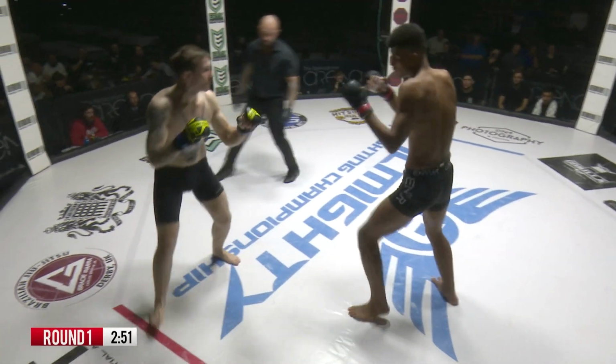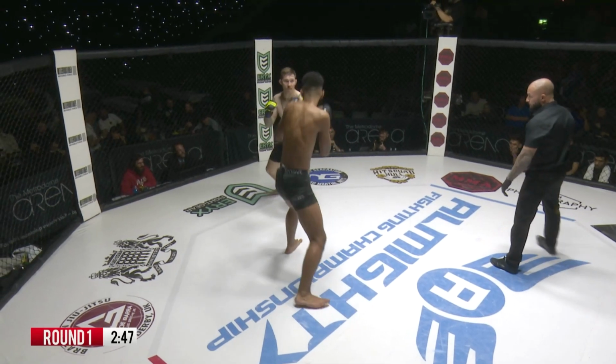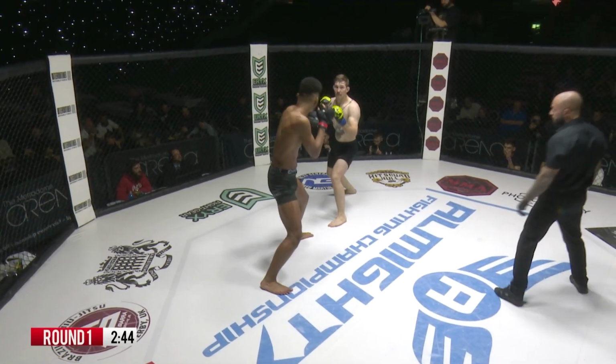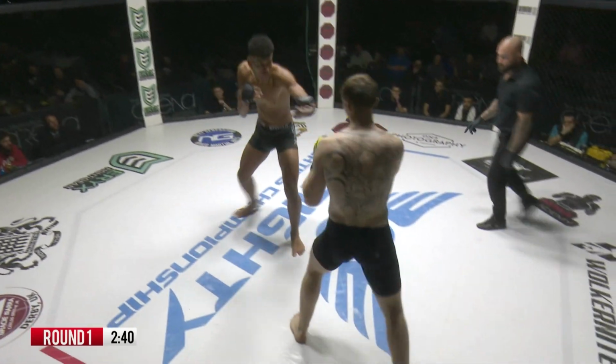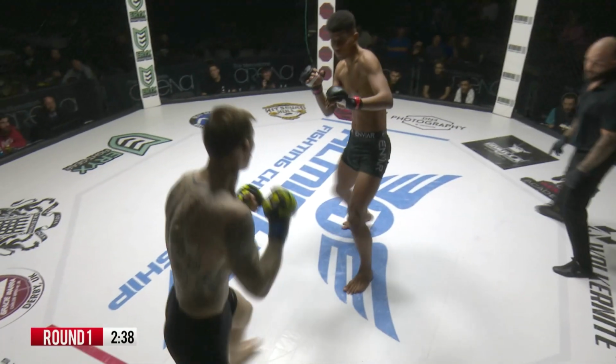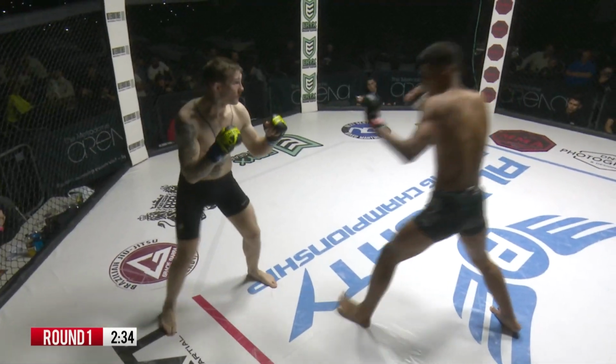Aune, very well done, just making his opponent pay. Obviously, Shepherd has the reach. Aune is just a little shorter, a little bit more compact, but he's carrying the speed.